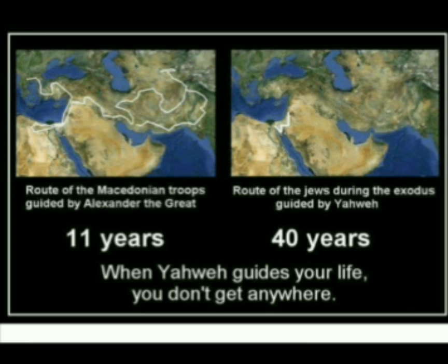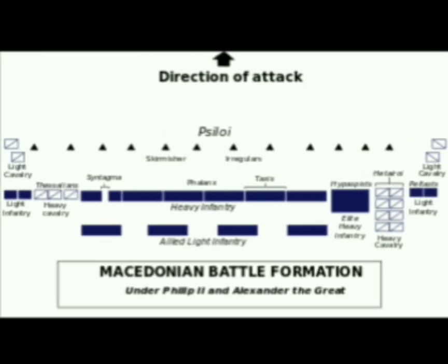Each phalangite carried as his primary weapon a sarissa, a double-pointed pike over 6 meters or 18 feet in length. Before a battle, the sarissa were carried in 2 pieces and then slid together when they were being used.